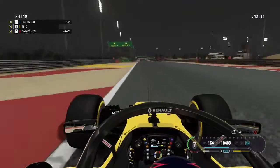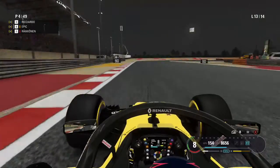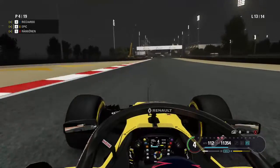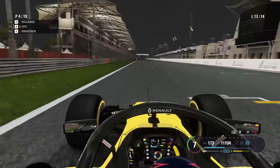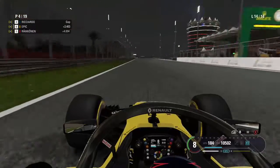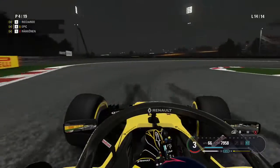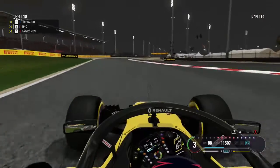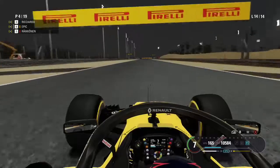Still a 3.9 second gap to Daniel Ricciardo and a 3.2 second gap to Kimi Raikkonen. So we are getting a gap up to Kimi Raikkonen, but we are not breaking down the gap to Daniel Ricciardo, which is very unfortunate. So the tyres are starting to wear out a bit now, and we get the fastest lap of a 1:36. That's the fastest lap of the race so far. If no one beats that, the lap stands to be the fastest lap of the race so far.